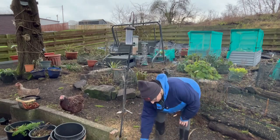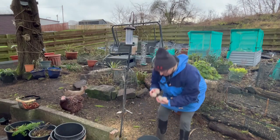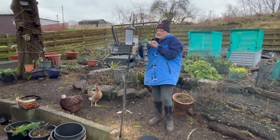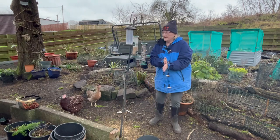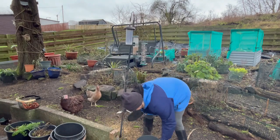The wild birds go mad for suet balls at this time of year over everything else. Well, suet balls and peanuts. So I need to make sure I keep this topped up for them. Did you get a fright with this, Edith? Sorry.